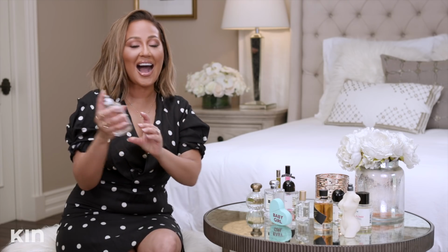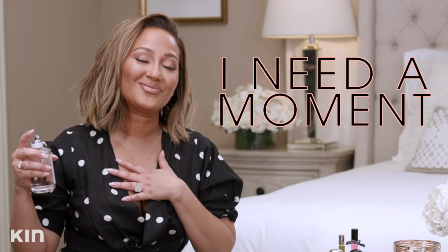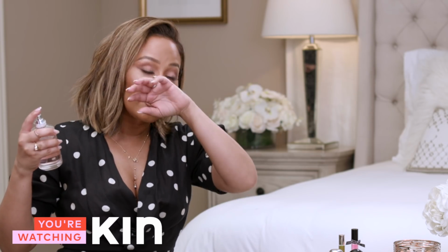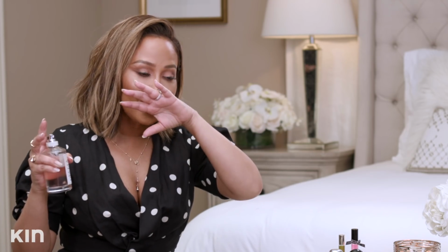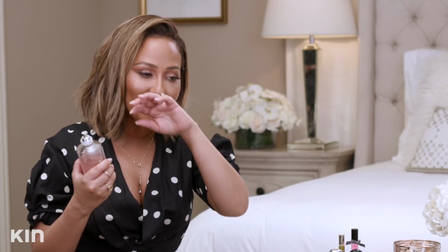Guys, I wore this perfume the entire, wow. Wow. No, really, wow. It reminds me of my Parisian apartment. It's like, that's crazy, and I haven't worn it in so long. I wore it the entire time I was in Paris. It makes me think of getting on the train in the morning because I probably just sprayed it. But that's crazy.